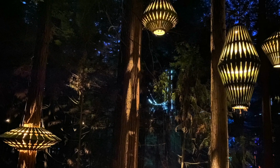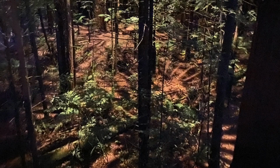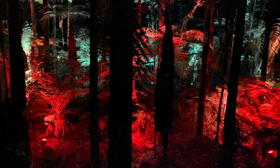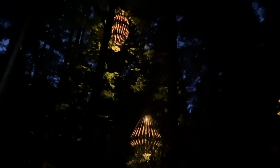Not only did these strange lanterns look amazing, but the moving patterns of light they created were so fairy tale-like. Walking through this is just so breathtaking. Each part of the walk had its own theme: multicolored lights, fairy lights, animated projections on the trees, and even the fireflies. It was such an amazing adventure.